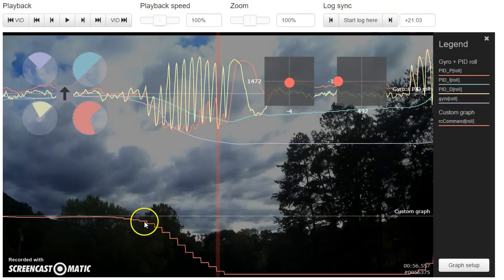So certainly this is going to be, let's put RC command in there. Yeah. So certainly we've got these steps here, and even with an S-Bus receiver, we're still going to have these steps. They're just going to be much smaller than with a PPM receiver. So here's our D-term spikes that RC smoothing is meant to fix. And there you go. There's no way around that.